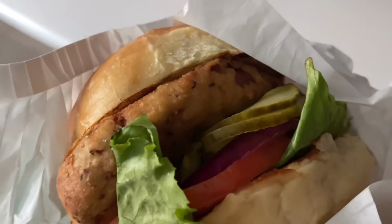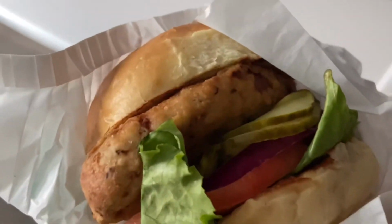By Hip City Veg, and I got the delicious apple caramel shake. It's seasonal and it's so yummy. There's apple chunks in there and it's just such a tasty treat. It tastes like apple pie, so that's so great. And then I got a chicken sandwich. So this is the crispy Hip City Ranch and it looks amazing.